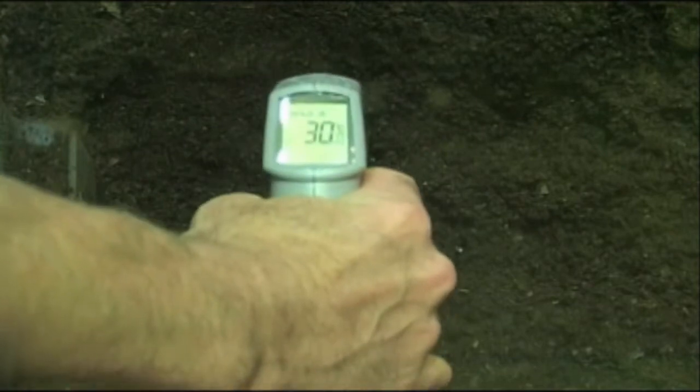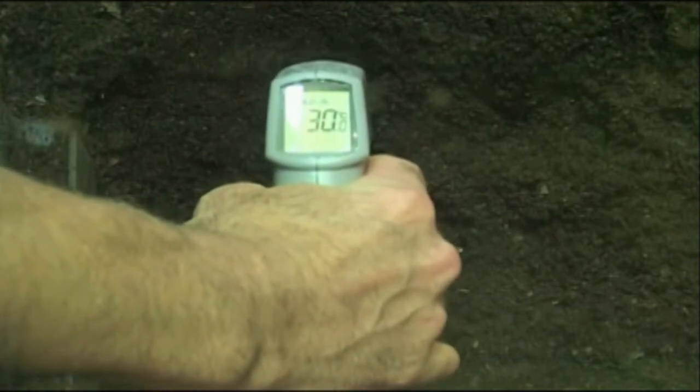The eggs are normally laid at a spot in the nest box that's around 30 degrees. So I'll usually check the temperature just out of curiosity and write it down. And I'll mark the eggs with a pencil on top of the eggs. I'll number them.